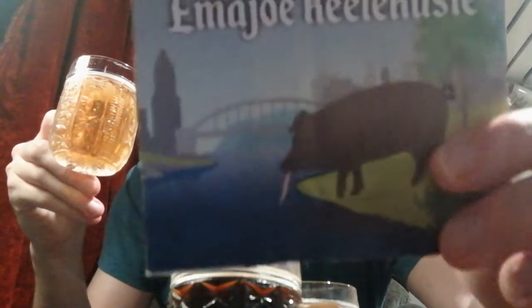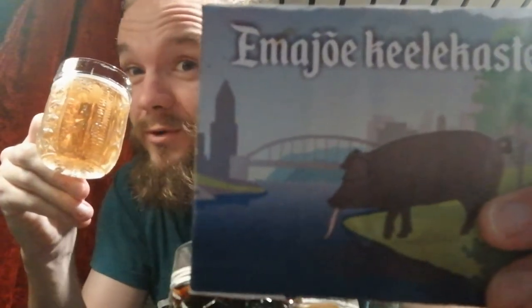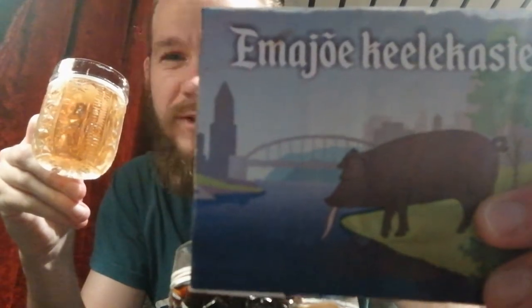look at the label there, you can see the pig, which you saw in front of the market earlier. He's having a drink of water out of the river, so that's obviously what they like to stick their tongue in here. Who knows?